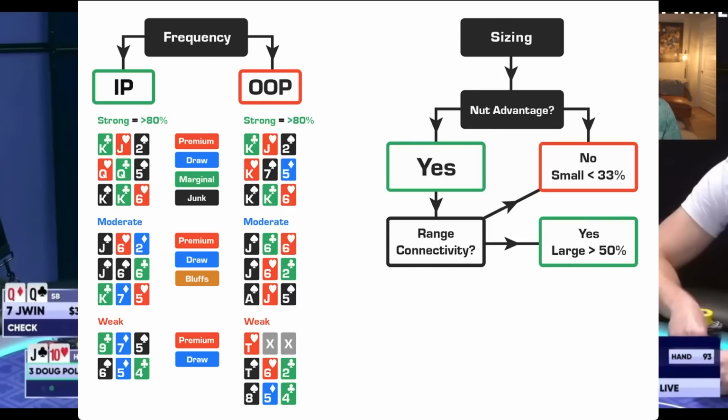But let's take a look at what action I decided to take. So I actually deviate from this flow chart and also what the solver is going to recommend, and I decide to check. So let's take a look at Doug's range just for a second.